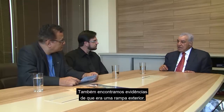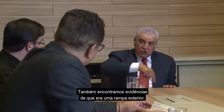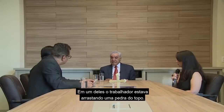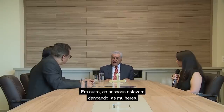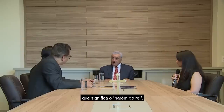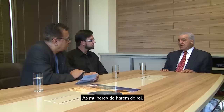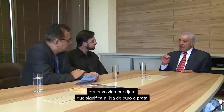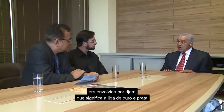We also found evidence that the ramp was an exterior ramp. Then, in my excavation at Abusir, I found scenes. In one scene, the workmen were dragging a capstone, and in the other scene, people were dancing, ladies. They called these people khenret, and khenret means the troop of the king, the ladies. And we found a word written that the capstone was cased with djam, and djam means white and yellow gold.